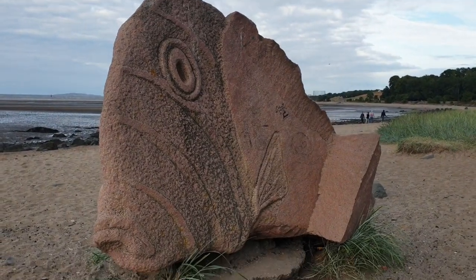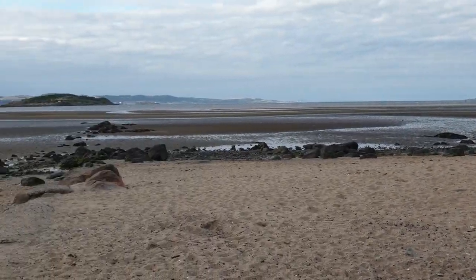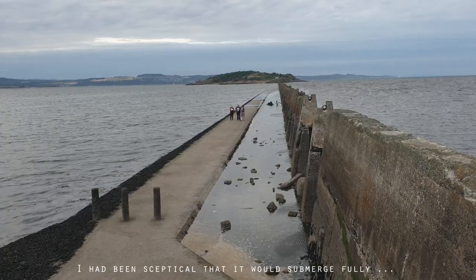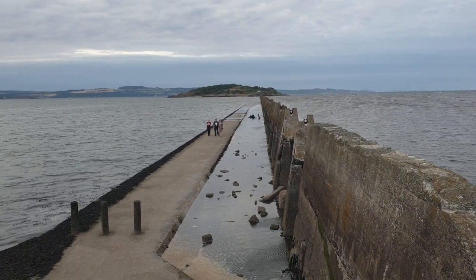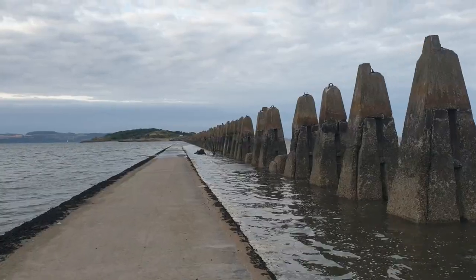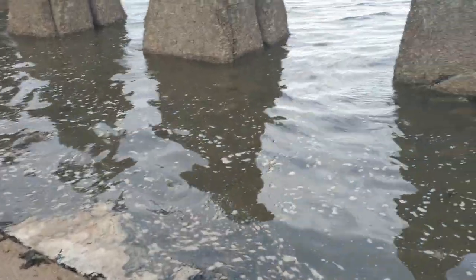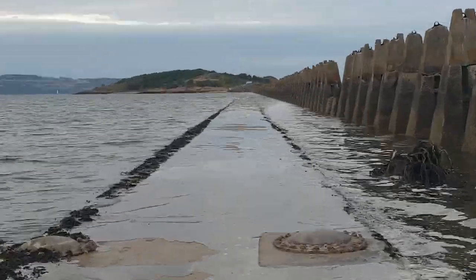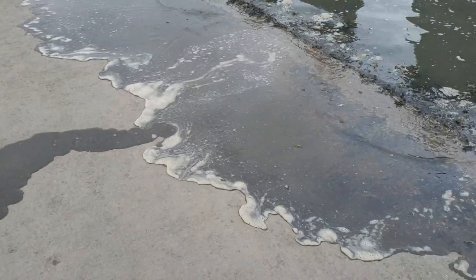Oh, this is a statue of a fish. Nice. So here's my own question answered. The causeway does actually submerge when the tide comes up all the way. Just catching up with us.